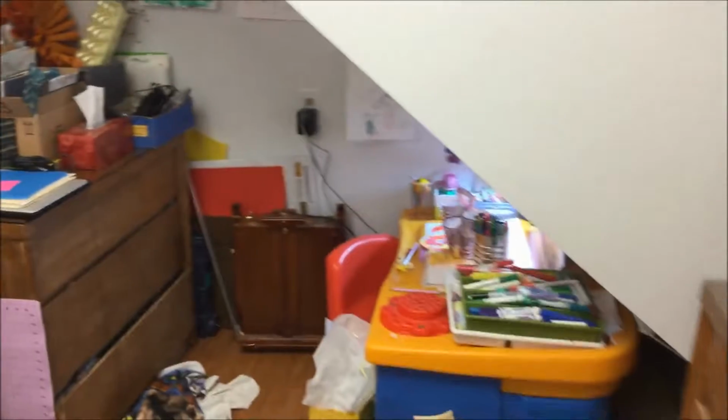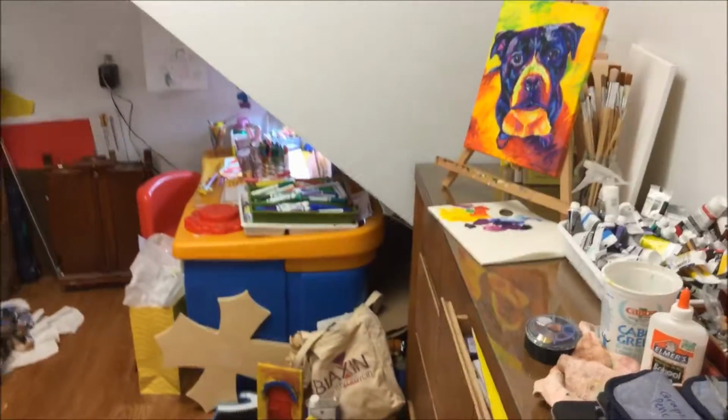So this is the Glorious Art Studio. I'm going to do one final panel. You get to see the glorious cubby hole where a lot of creativity happens. And we have a lot of fun.